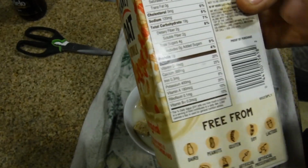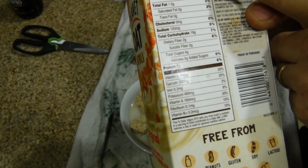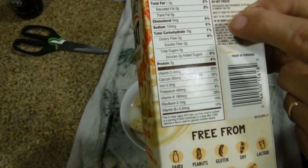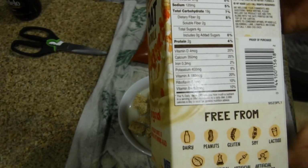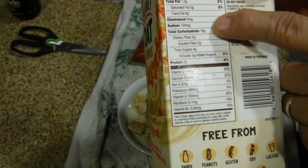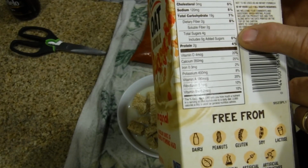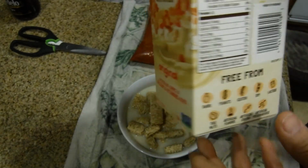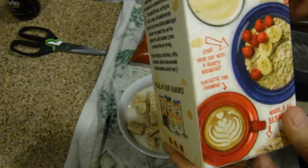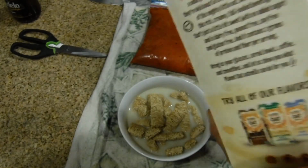And in this huge container there are 6 servings, and 1 cup equals 90 calories, which is, there's no trans fat, no cholesterol, 120 milligrams of sodium, 1 gram carbohydrate, 4 sugars, 2 proteins. Not so bad. Okay, and what it does is, I'm trying to show you where it says that.